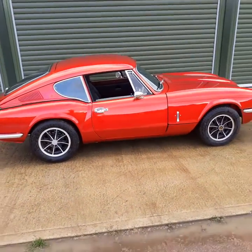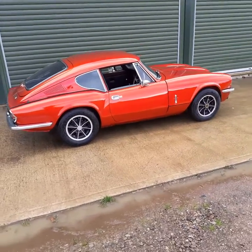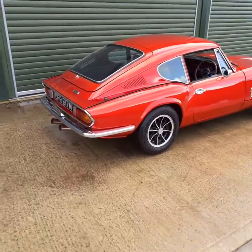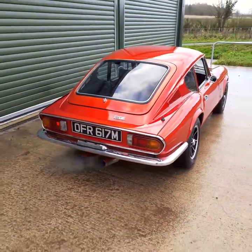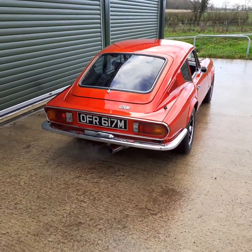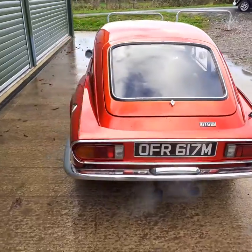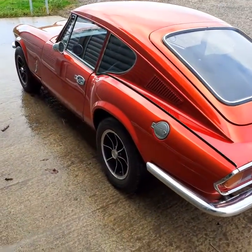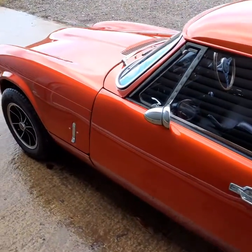The car sits on these really attractive period correct Dunlop alloy wheels, shod with really good tyres. Given the car's been comprehensively restored, you wouldn't be at all surprised that there's no rot anywhere at all on the car. It's all in really outstanding condition. Panel fit is excellent for a GT6.